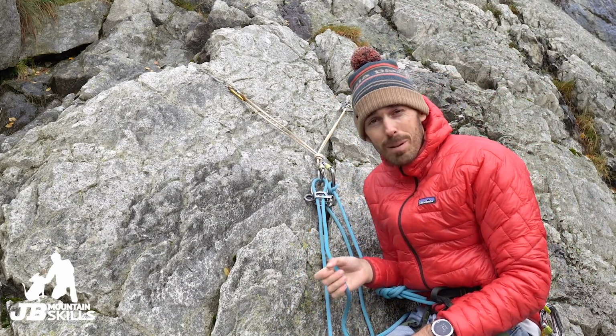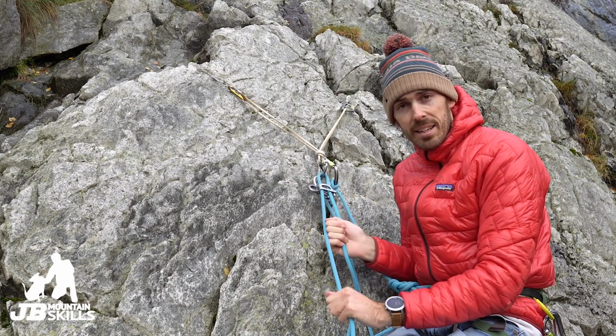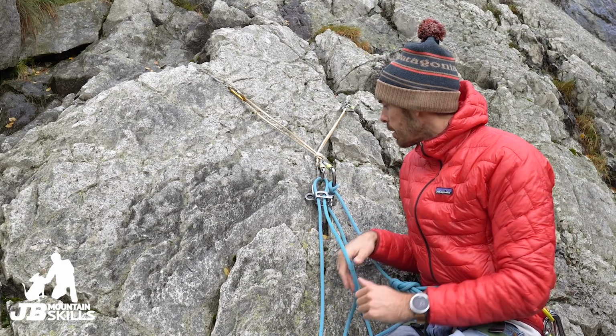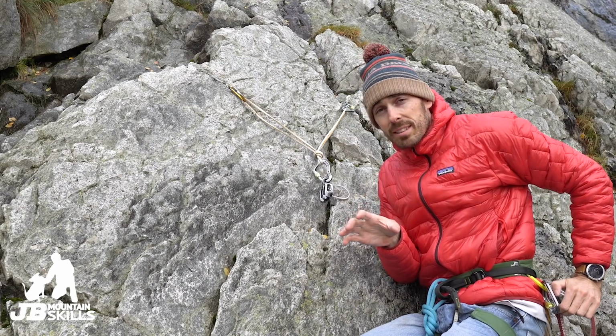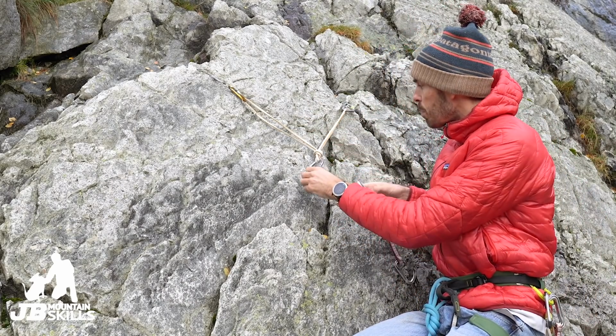So if you've got a guide plate, great bits of kit, use it for sure. If you haven't got a guide plate, then you'll either have to use an Italian hitch or belay from down here like you normally would. Okay. On that same theme of guide plates, as I said, it's a great thing to use appropriately. Got a good setup there, put my rope in and everything.